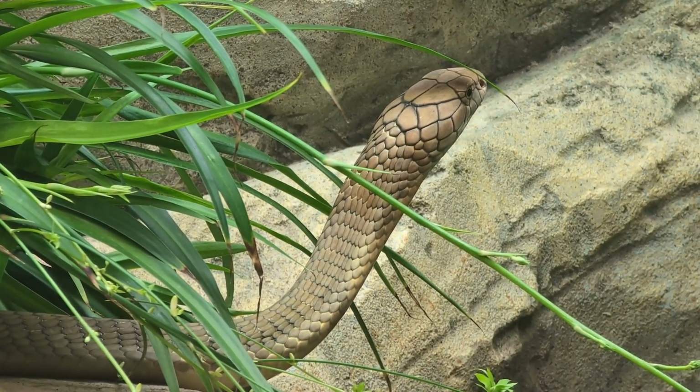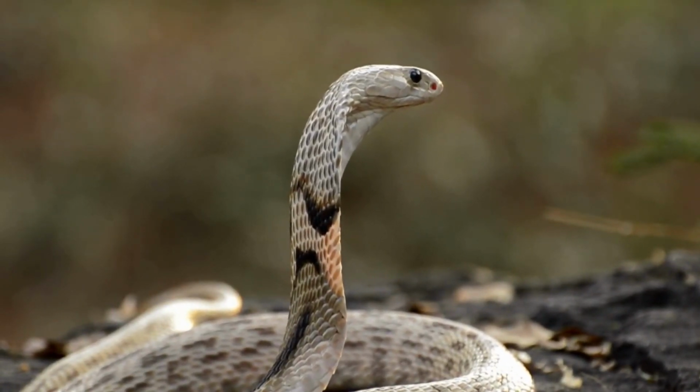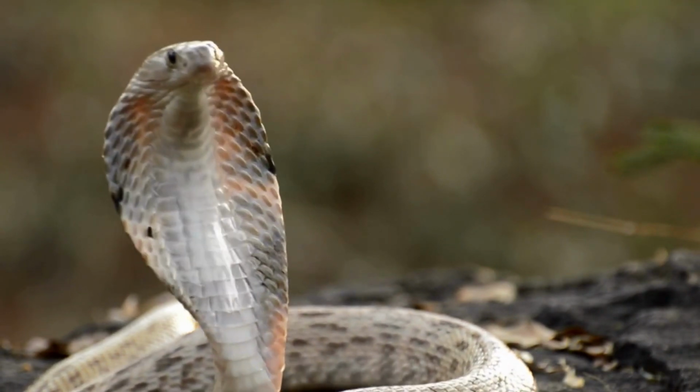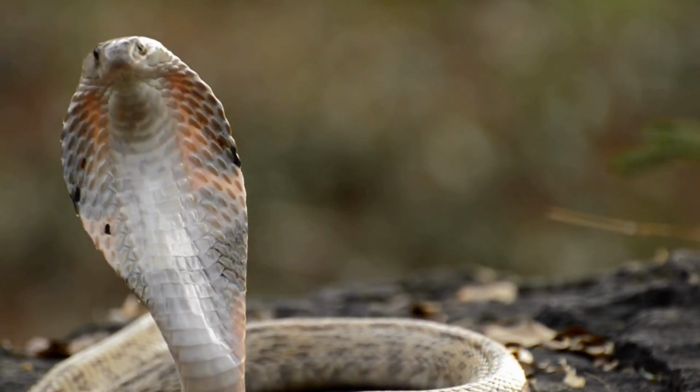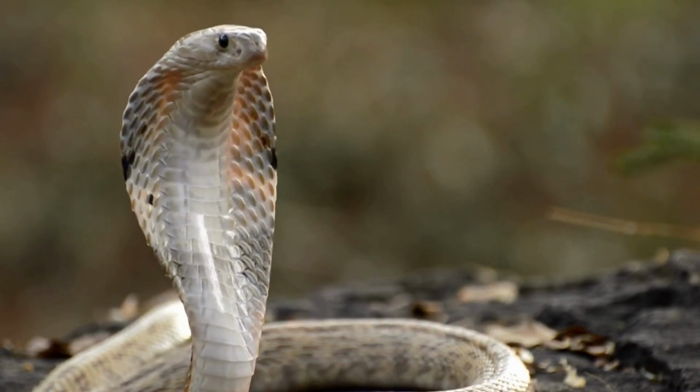Only about 10% of bites are fatal, but when venom is injected, the mortality rate can reach 75% without prompt treatment. An effective antivenom, developed by the Red Cross Society, can save a victim's life, but it must be administered quickly.